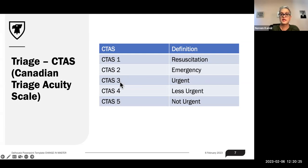in death. CTAS 3, which is actually the majority of most patients that end up in urban emergency departments, a little bit different in rural because of lack of family physicians, we see urgent patients. CTAS 4 is less urgent. They may be some cuts that don't sort of get to any sort of artery, could be a broken bone. That would be a dislocation would be in CTAS 4, and CTAS 5 are not urgent patients.